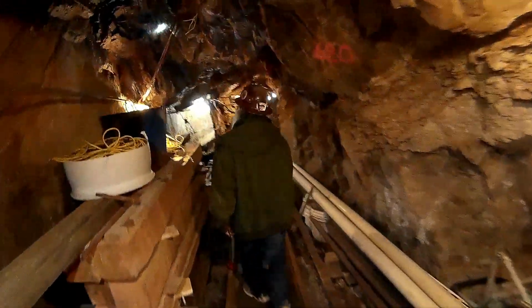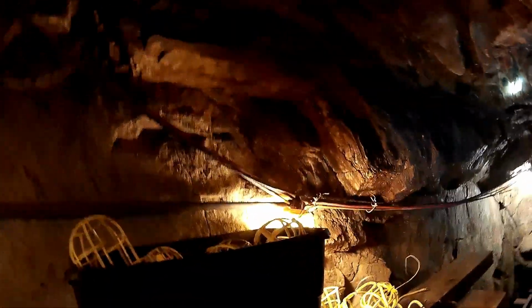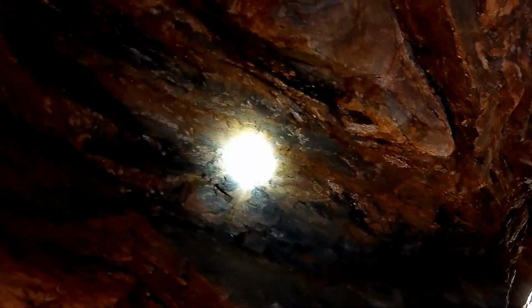Okay, if you look up here where the light is, there's a little vein of gold and silver and a fault. You can see all this faulted area in that. The light right there. And there's another little fault in the vein. And if you notice, it comes right across where we're standing on an angle like this.